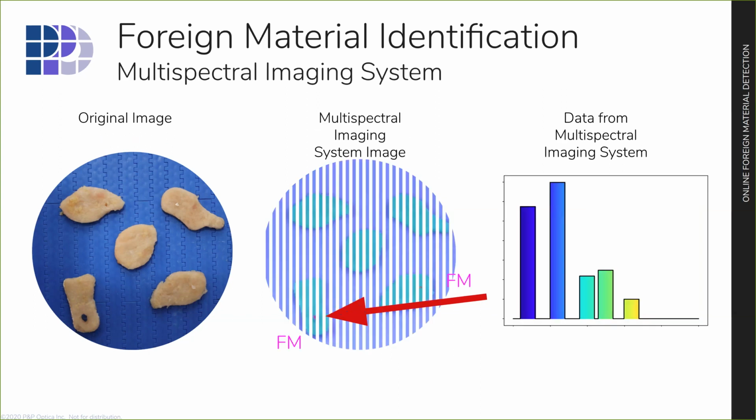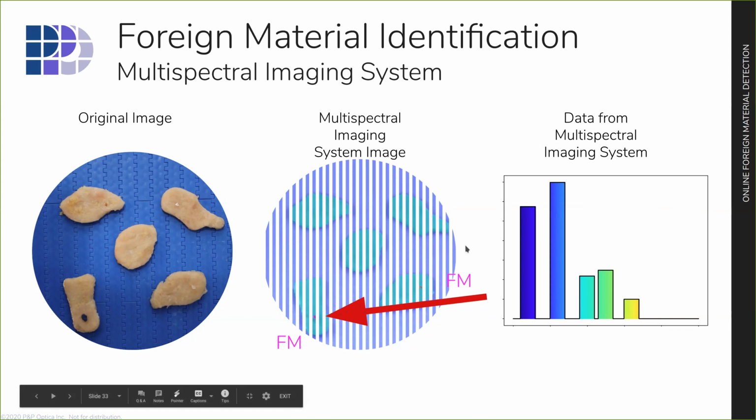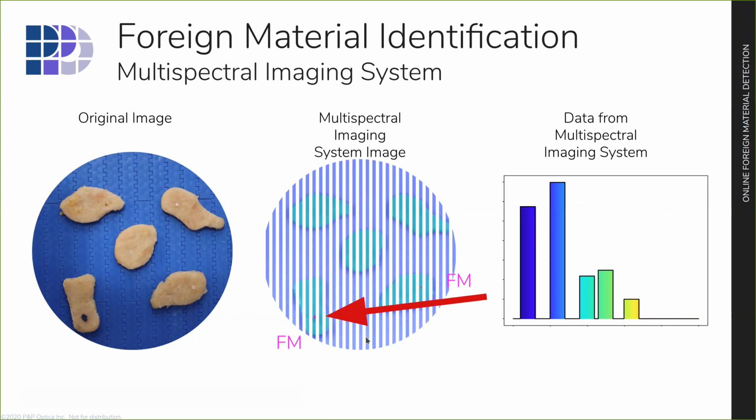So the first of the two spectral systems is multispectral imaging. In this case, we've got again the original setup. This is what you're looking at, 5 pieces of chicken. Now this is how the multispectral imaging system views the data. There are a couple of things to notice here. First of all, the colors here have been color coded. They all look very different from the colors that we were seeing in just the visible light image.